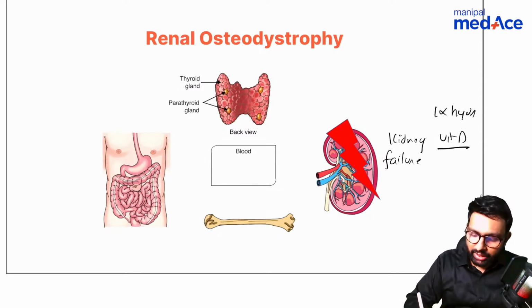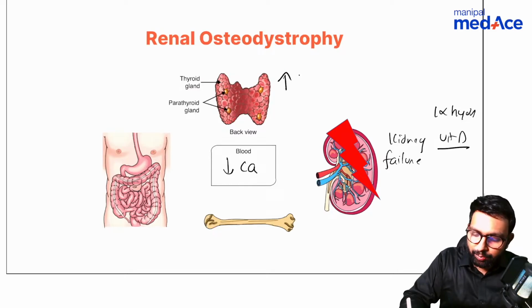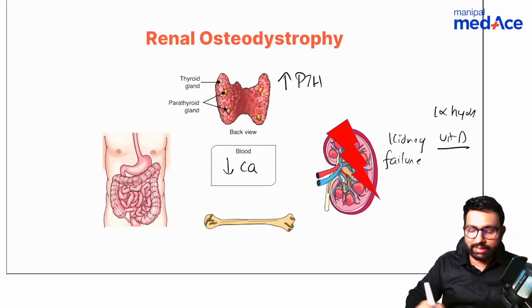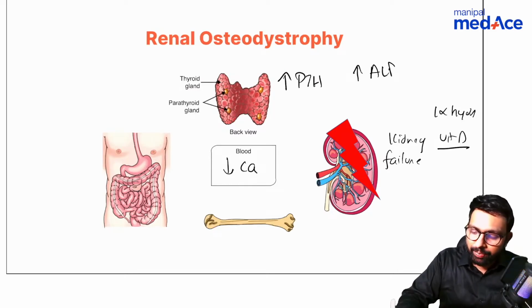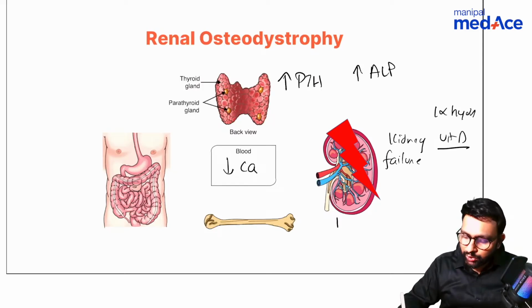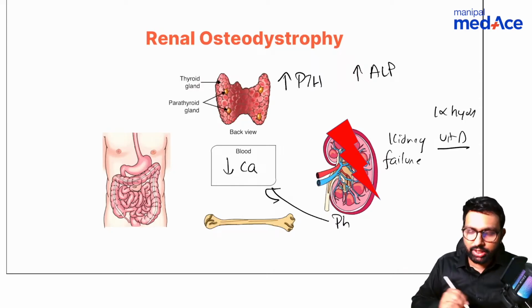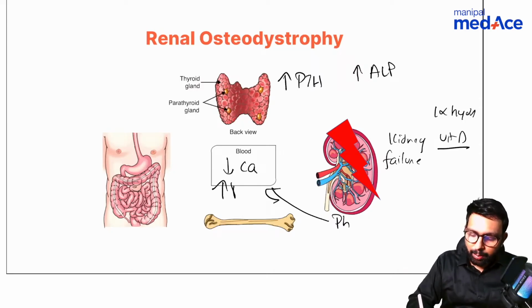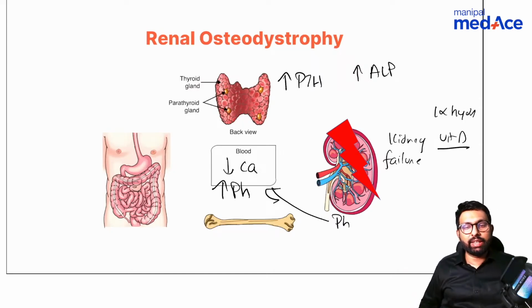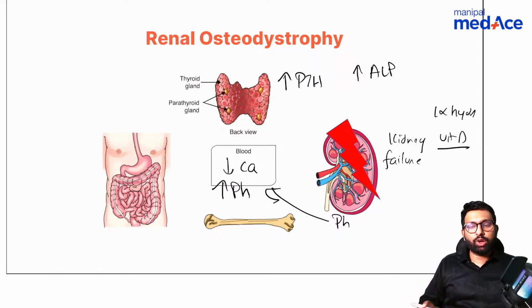If vitamin D is not getting secreted, there will be reduced calcium. Now if there is reduced calcium, parathyroid hormone will increase, and also ALP will increase. Now one more problem, because kidney is failed, is that phosphorus is now not getting excreted. It is getting reabsorbed. Their excretion is stopped. So what will happen? The amount of phosphorus in the blood will increase to a lot. Okay, so this is the renal osteodystrophy complaint.